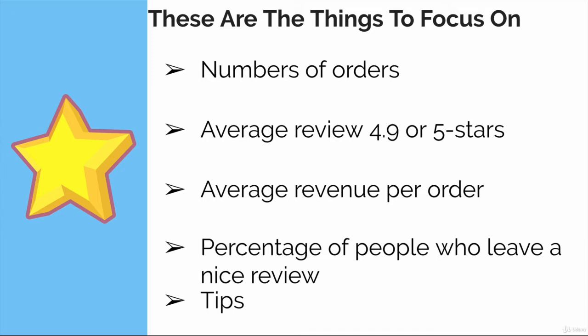So they make more money when you get tips. They make more money, they want to rank you higher. And obviously, tips increase your average order size. And as far as I understand, tips are actually a ranking factor themselves.